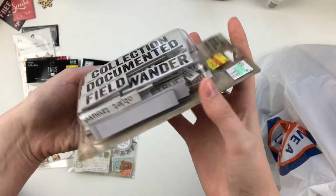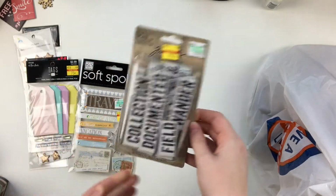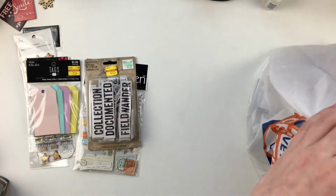But here's some of the other ones. As you can see, shine brightly. So these are like the word stickers, except larger and chipboard. So really love those for $1.25.